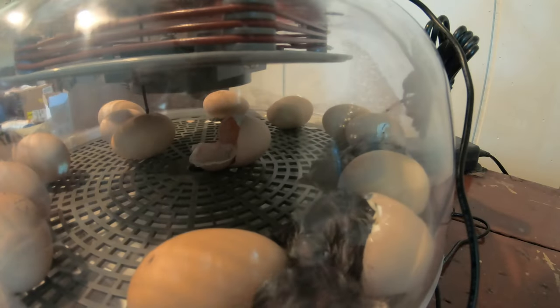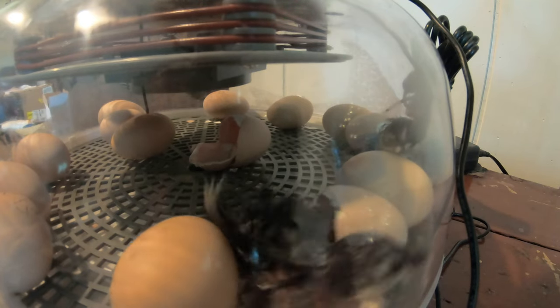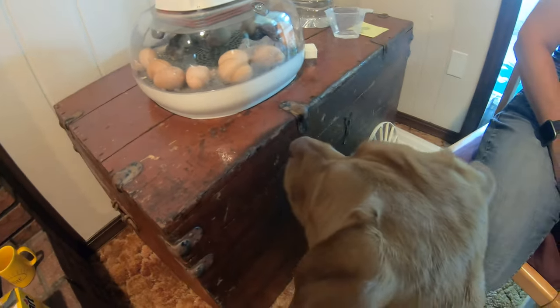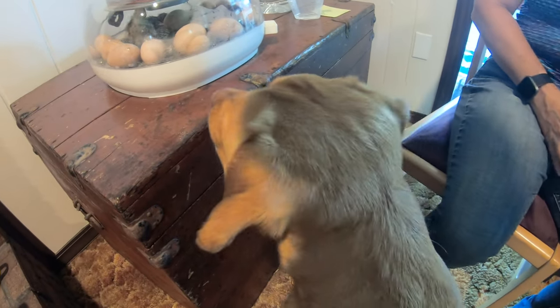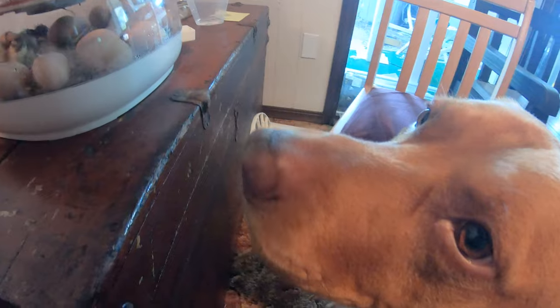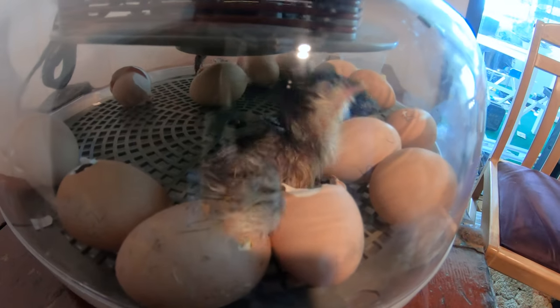Two of the baby chickens have hatched. What do you think, Eros? New little playmates? They're a little more active.